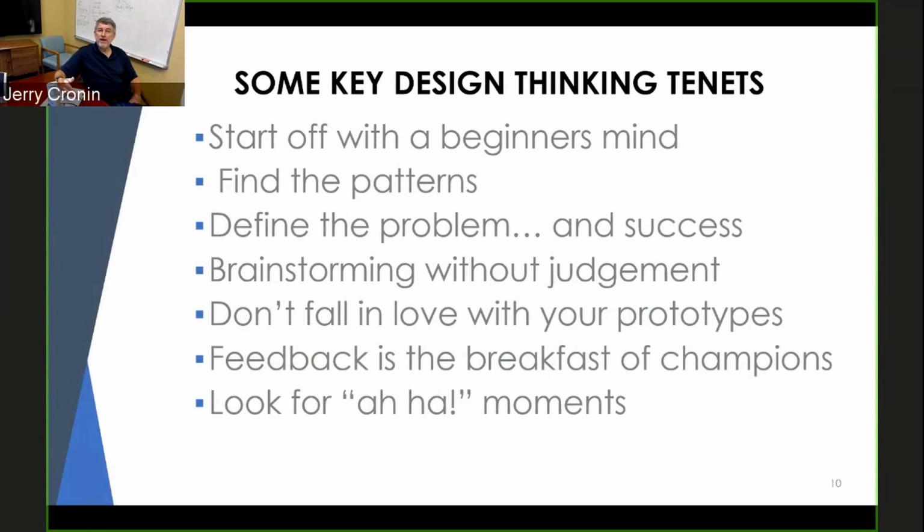With no particular domain or problem set in your mind. But you are going in without saying, I'm assuming that everybody cares about this issue. That might not be the case. So a beginner's mind saying, be prepared to learn. Next thing, find the patterns. All this stuff is about patterns. And those are those aha moments when you say, hey, this is starting to make sense. There's a flow that goes here, which either defines a problem or defines a solution.